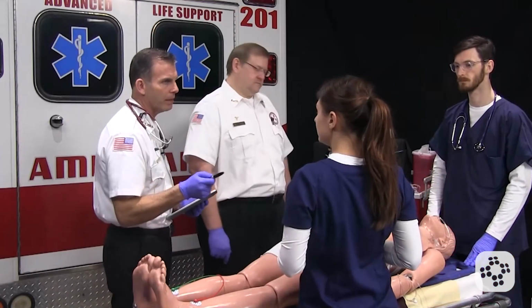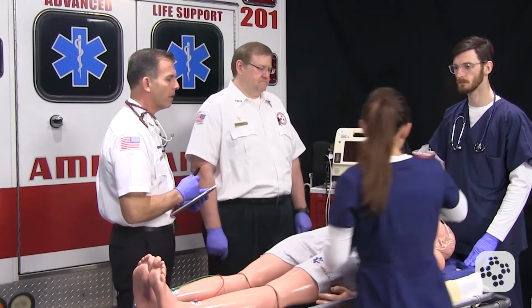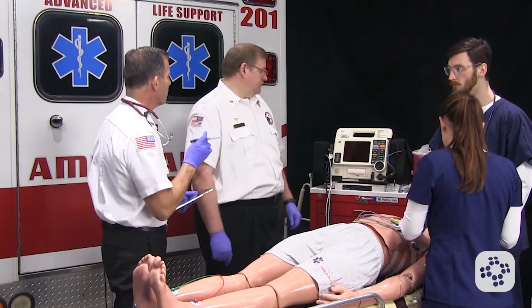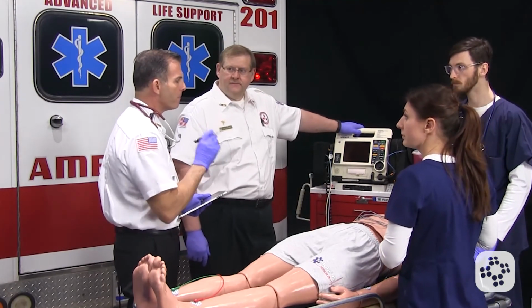In our scenario, the patient's pain is still at about an 8 out of 10, and blood pressure is 120 over 88. It would be recommended to administer a second dose of nitro at 0.4 milligrams sublingually. It would also be appropriate to run another 12-lead EKG to see if there's any changes.